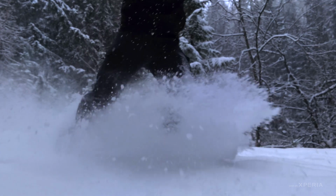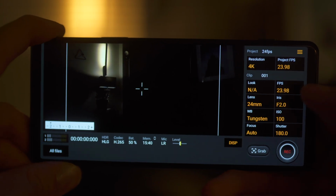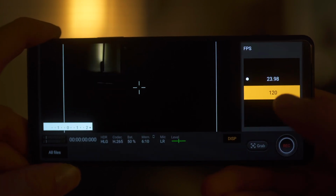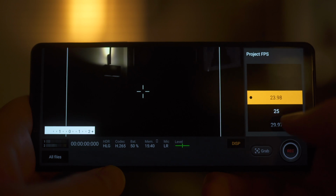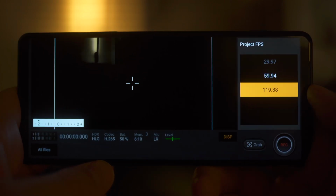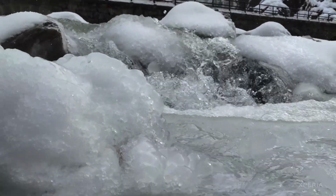So when you're shooting 120 FPS footage on the Xperia PRO-I, you have two options in Cinema Pro. Either you put the project in 24 FPS and the recording FPS in 120. And that way you get slow motion directly out of the phone. The other option is to set the project to 120 FPS and record in the same frame rate. And in that way, you get the videos played back to you in real time.